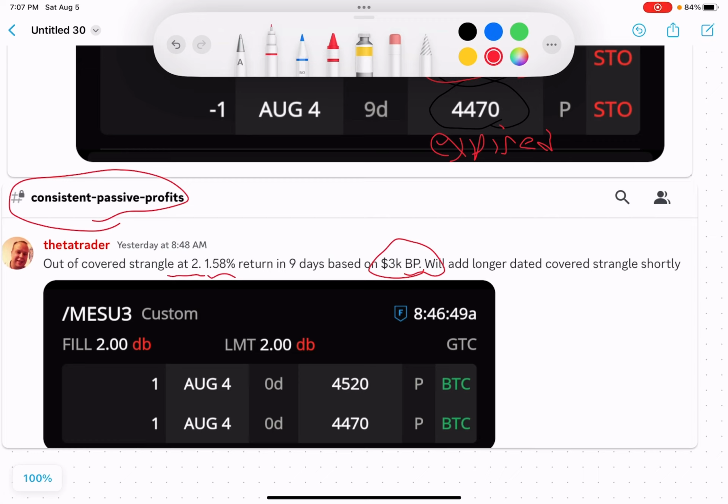And that's the approximate amount of buying power you would need if you got assigned on both contracts and it continued to go down a little bit. So it's a pretty conservative number that I'm using in the $3,000. We really only needed about 1,200 or so in buying power. And then the 3K is the buying power plus cash we leave on the side.